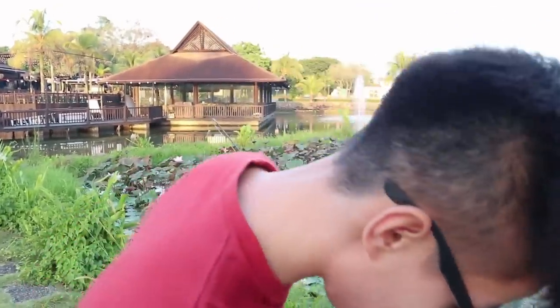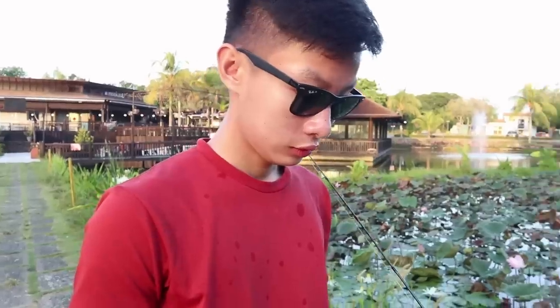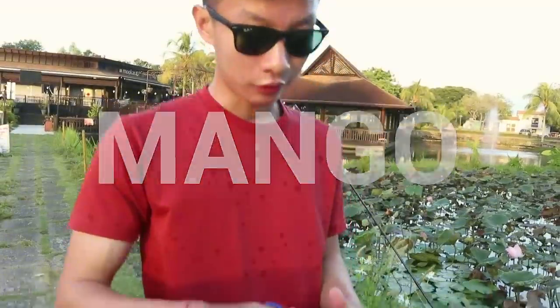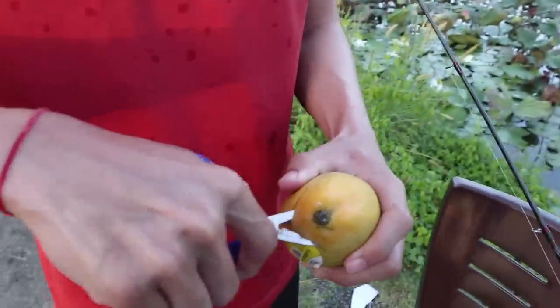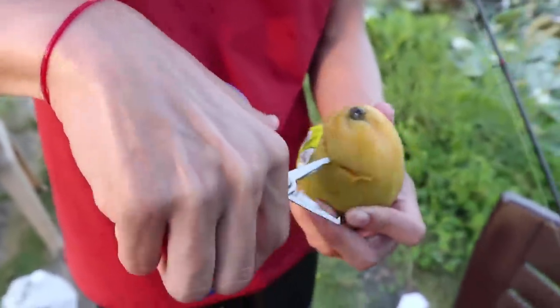Okay, so now we are just going to try the other fruits. We know the banana works, so right now, what do you want to try? Mango? Mango, sure. We didn't bring any knife or anything, so we have to cut the mango in a very unsightly way.